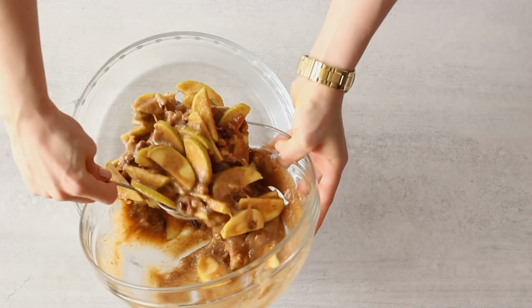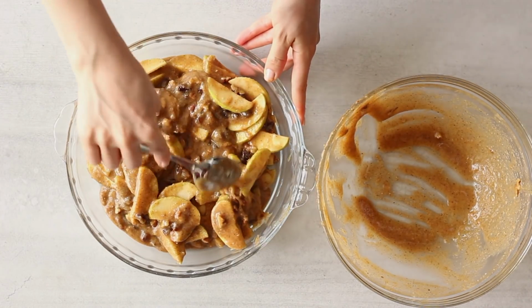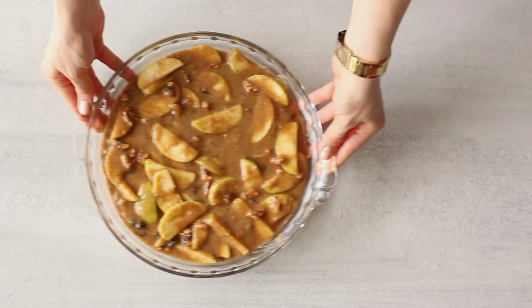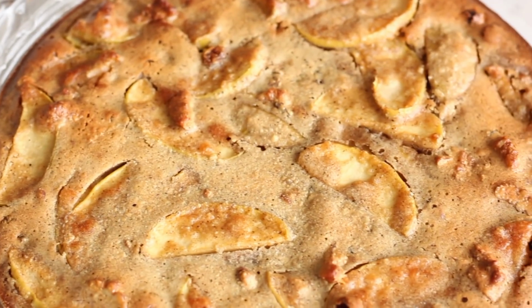I've greased a pie dish with just a little bit of coconut oil, just a very small amount, and I'm pouring the batter in and just spreading it out a bit on the top. And then it will magically turn into a healthy Christmas apple pie. No, I'm just kidding, but almost.